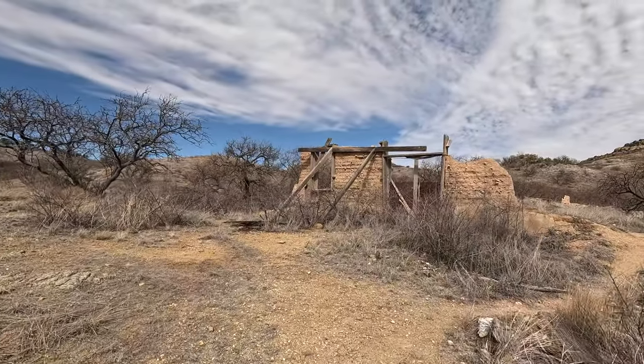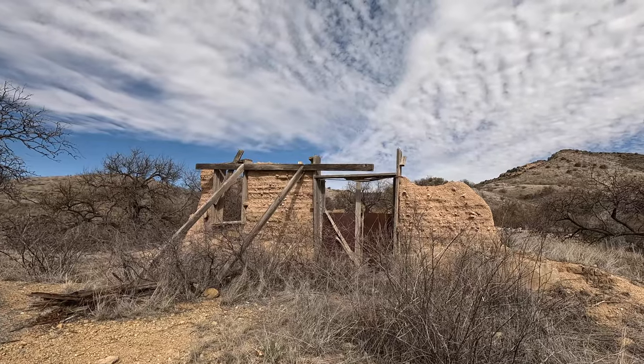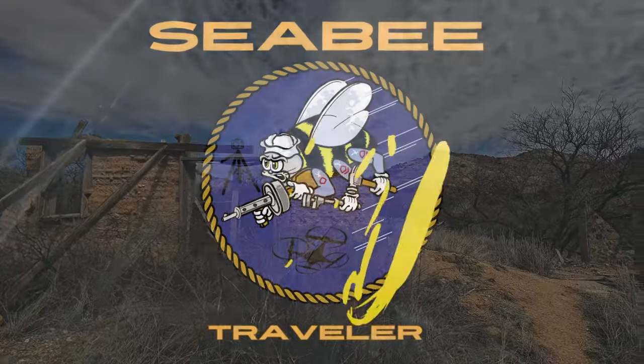Wow. This is the location of both double homicides in the early 20s.